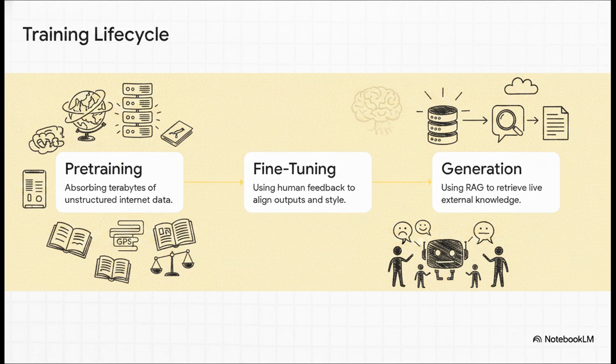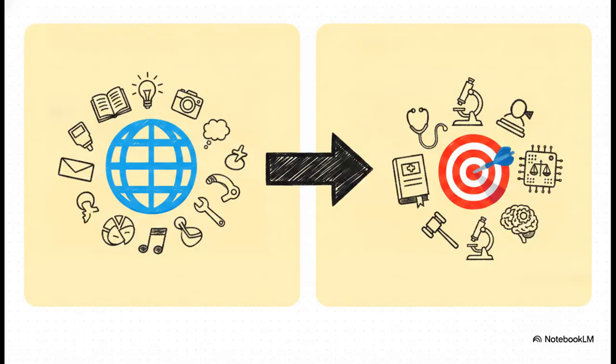And finally, step 3 uses RAG, or Retrieval Augmented Generation. Think of RAG as giving the AI an open book test. It lets the model access live external databases to retrieve real-time facts it wasn't originally trained on. Why is this multi-step process so absolutely vital? Well, because step 1 only gives us a foundation model.